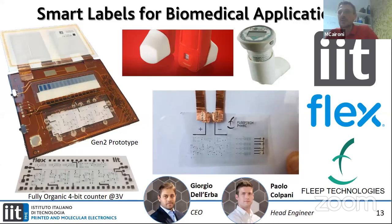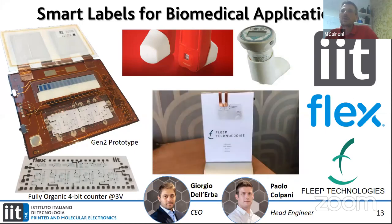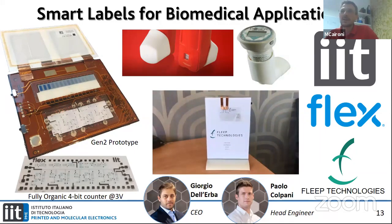And what you are seeing in the video, it's not very clear. Anyway, it's a fully printed 2-bit counter with a decoder and with the necessary electronics to run the small LEDs. With another company, we explored applications of this technology to biomedical devices, very simple, like inhalers, where you don't need sophisticated electronics. You need very simple functions, like counting discrete events, how many times you have expelled the chemical. You can do it very easily with a mechanical counter.